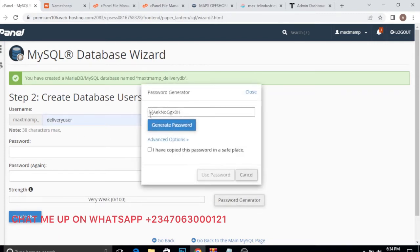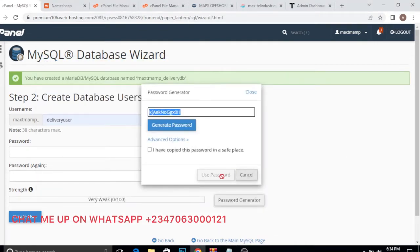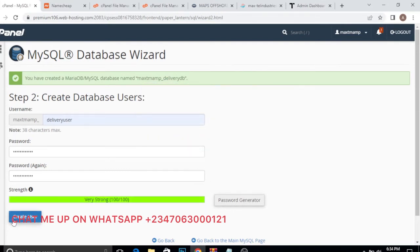Make sure you copy your password. Make sure you copy this out. You can paste this somewhere, probably on your notepad. Okay, so let me quickly paste this here. All right, I'll then take this. I've copied my password. Okay, then click on create user.